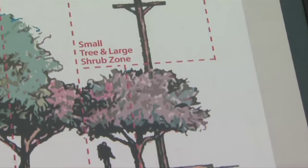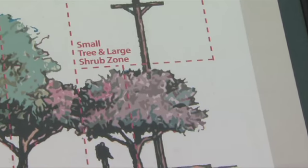But the whole point is for people to really think about what they're going to have rather than what they're looking at in a nursery, a plant that's this big. "Oh, well, that will be fine." Well, it's not going to be fine if it's going to grow to be a 60-foot tree. So the whole point of this was to try to raise awareness.